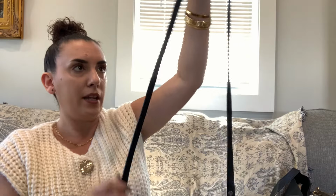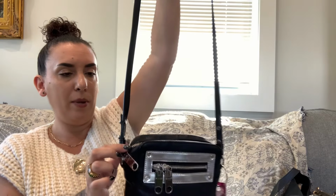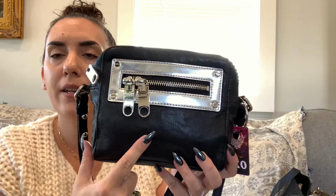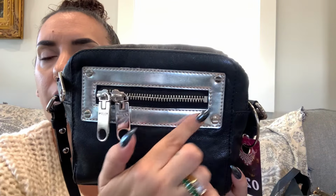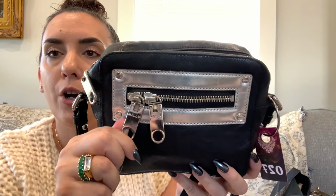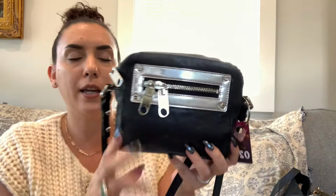Next up, we have Millie. Millie crossbody bag, M-I-L-L-Y. It is a black leather crossbody bag. You can only adjust it maybe about an inch, so it will stay crossbody. Silver tone hardware, black leather with this silver, almost like a patent leather, and chunky silver tone hardware. This is a functioning zipper pocket in the front. This is a small purse, kind of like a camera bag style.